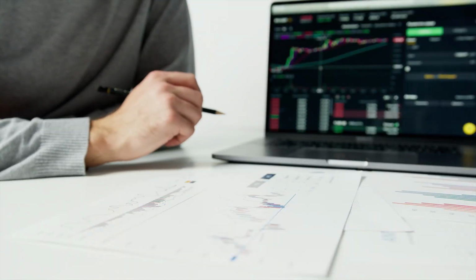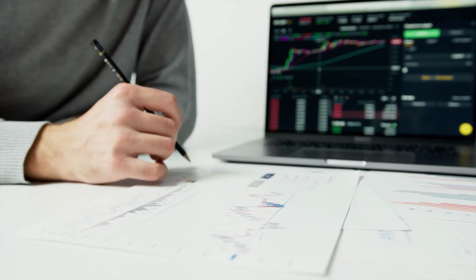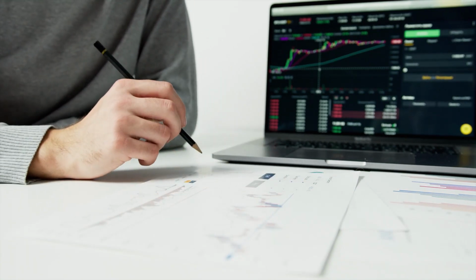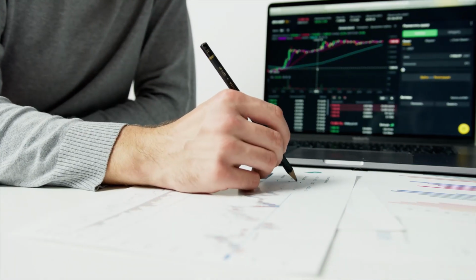In conclusion, Simplifi offers a user-friendly and efficient solution for managing personal finances. While it may have some limitations, its intuitive interface and robust features make it a valuable tool for anyone looking to take control of their financial future.